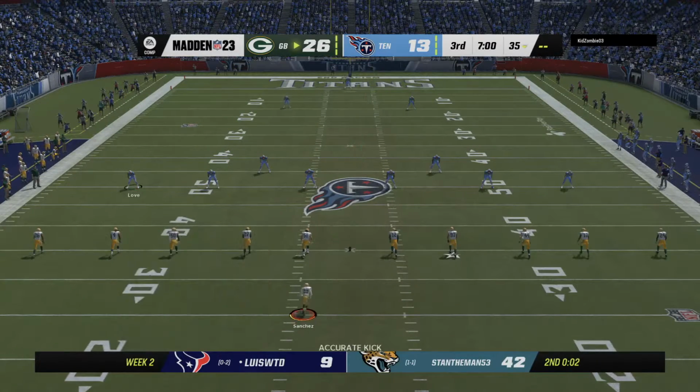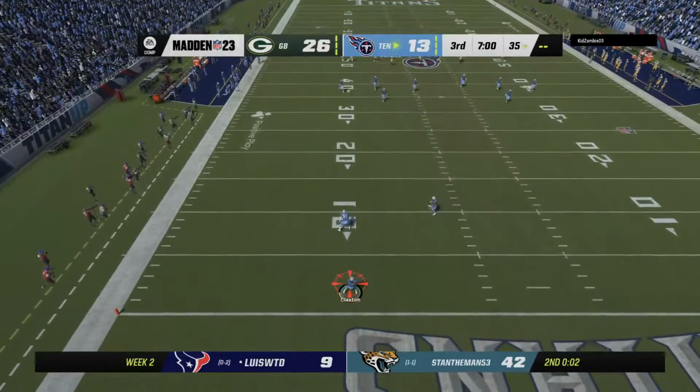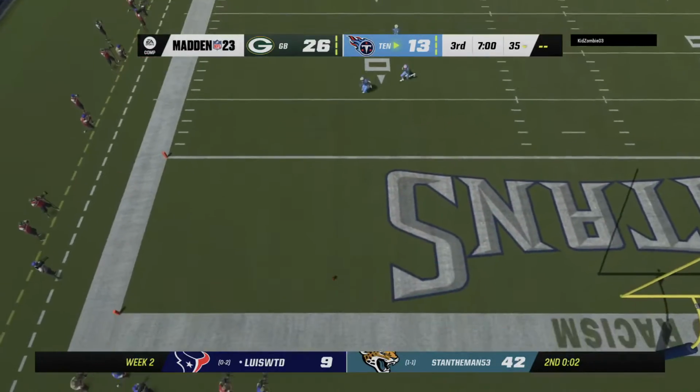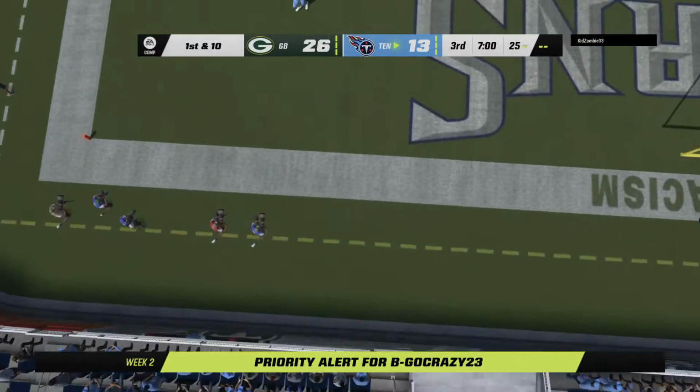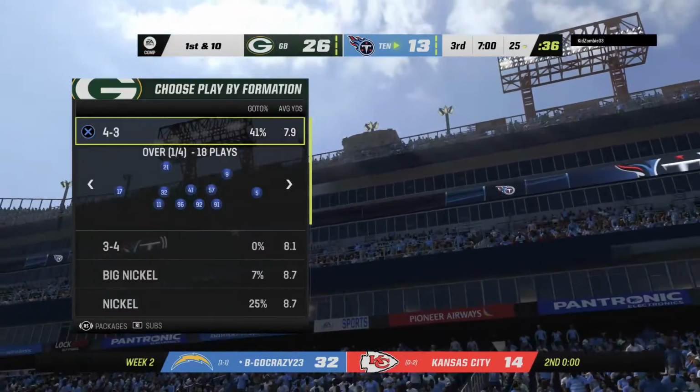Coach, the kickoff team on the field now as they will send this one away. And that'll be a little too hot to handle as it will skip through the end zone for a touchback here.